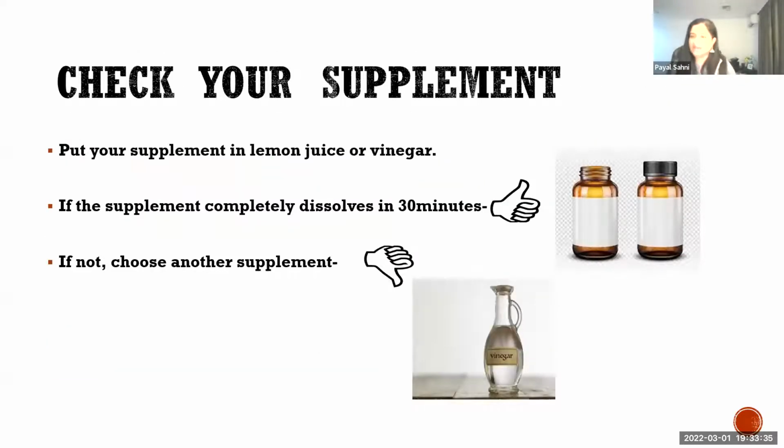Now, if you already have bought supplements, and your supplement does not show any of these symbols on the bottle, what do you do? How do you check the efficacy of your supplement? So here's a simple test that you can actually do at home. Check your supplement by putting it in lemon juice or vinegar. The chemical composition of lemon juice or vinegar comes really close to our digestive juices. So this is a test to see whether this particular supplement is actually digested by your body and is available for absorption.